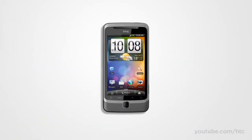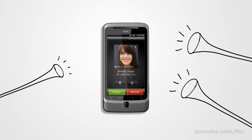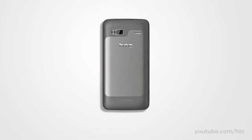Conversely, what if you're at a meeting and you forgot to switch your phone to vibrate and your phone rings when your boss is making a pitch? Awkward. No worries here either, because the HTC Desire Z has got that covered too. As soon as you lift up the phone, the volume drops, and if you flip it over, it goes completely silent.